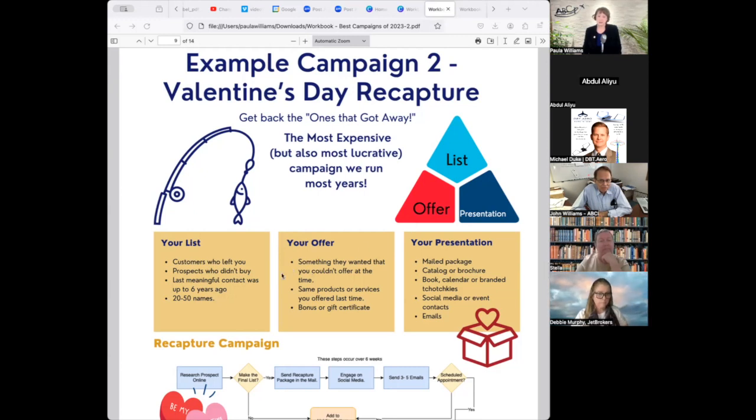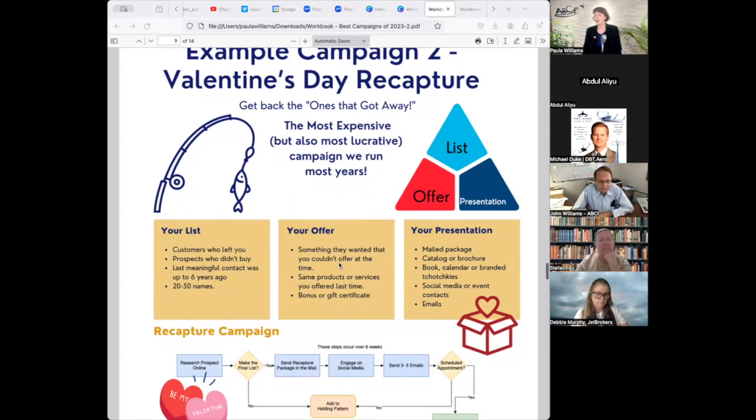So your offer is something they wanted maybe that you didn't offer at the time. We didn't have that tool, or we didn't have that service, or we didn't have what you wanted a year ago, but now we do. Or the same products or services you offered last time, but maybe they're going to be in a position to buy now and they weren't last year or the year before or whatever. Or, you can offer some type of a bonus or gift certificate or some type of added value as an incentive to get them to consider you again. So that's your list, your offer.